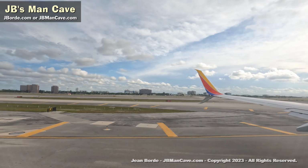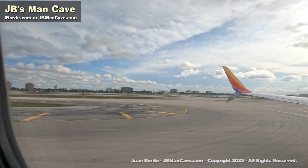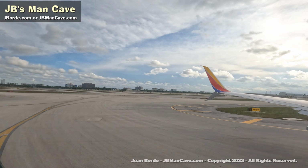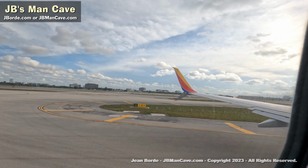Well, that's how it feels in a plane, except that you're seated, and the force of gravity, the G-force, from the movement of the plane, kind of pulls you down and back into your seat. So that's the best way I could visualize it.